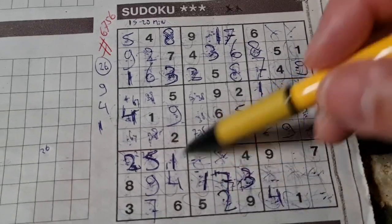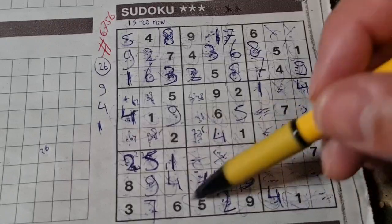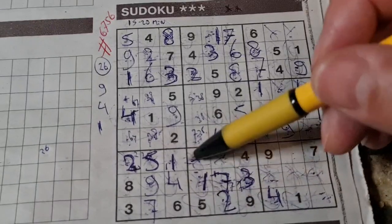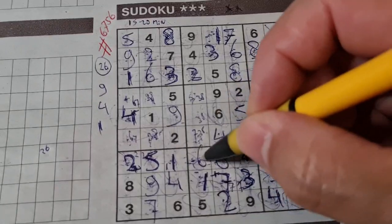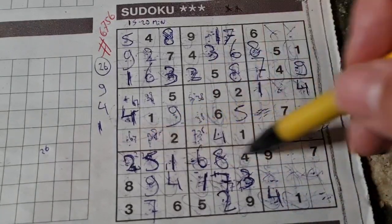Two missing numbers in this big square. The 1, the 2, the 3, the 4, the 5, 6 is missing, the 7 and 8 is missing. 6 and 8. We have a 6 in this column. No 6 there. 6 should be here. 8 goes there. One box left in this row.